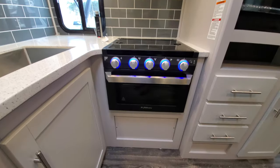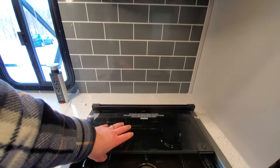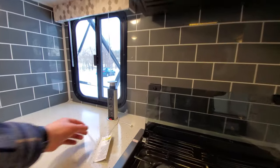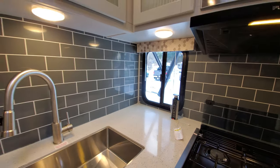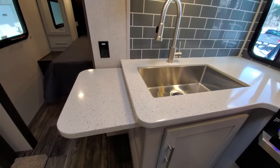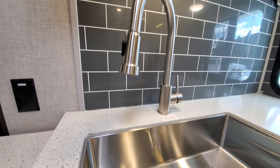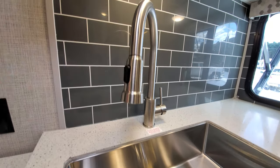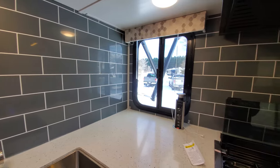You get the Furion oven and the 3-range burner above, with the very nice finished off backsplash on the back. Pop-up charging station is always really neat to see. And they just did a really good job fit and finish on this one. Nice extended table for your counter. You got the residential sprayer style handle. Just look how beautiful that is. Nice side window.